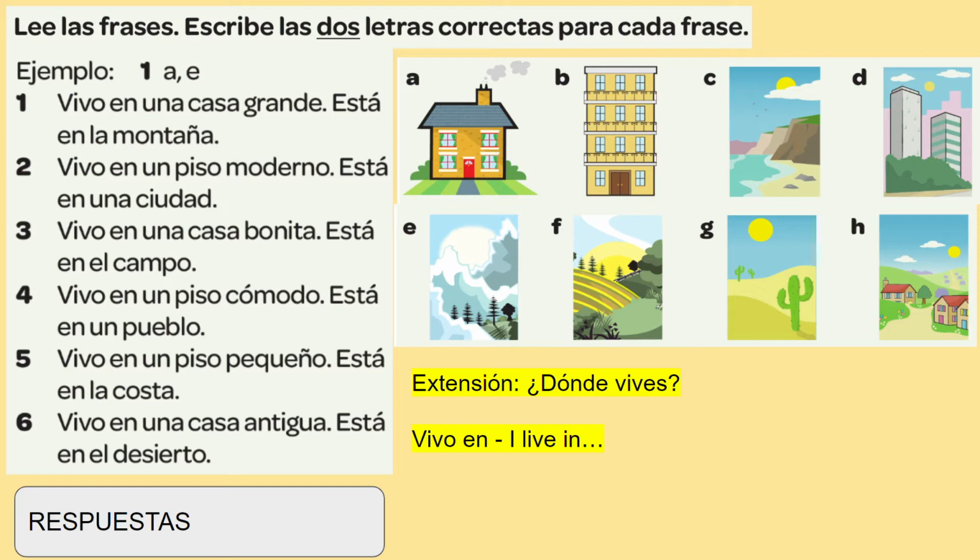You can see it says number 1, A and E. So why does it say A? The person says for number 1, "vivo en una casa grande." So what's una casa grande? Casa is a house and grande is big. So if we look at the pictures, the only picture that really matches is A. Then it says on number 1, "está en la montaña."